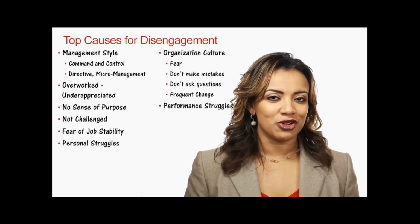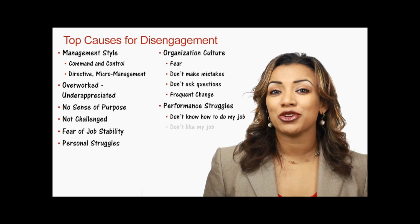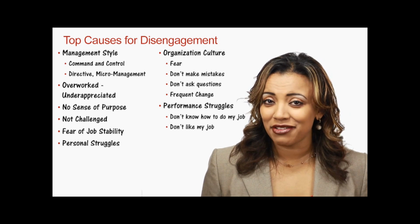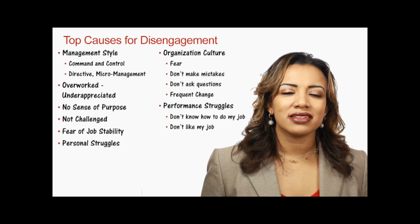Performance struggles can also cause someone to disengage, which is, I either don't know how to do my job or I don't like my job. Because I'm not executing well and I'm not actually delivering any value, I'm also feeling like I need to check out. So those are some signs and causes of disengagement.